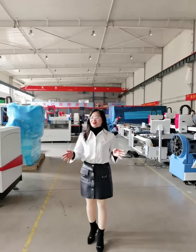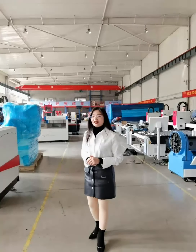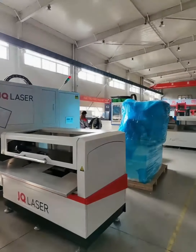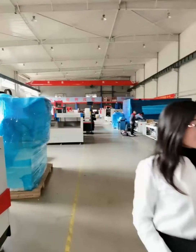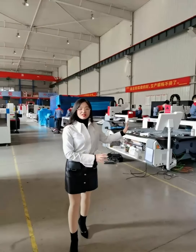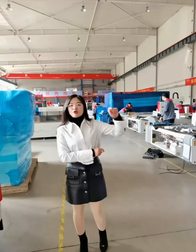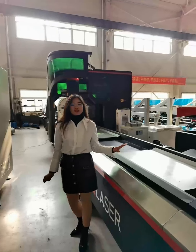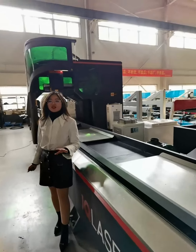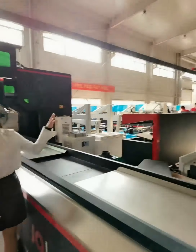Okay, so here is the workshop, the most important part you want to see. This part is our sheet metal cutting production. The workshop is one part, another part is over there. Later I will show you. This one is our biggest machine now. It's by 3 o'clock, but it's a little different from yours. Later I will show you how to make your machines like that.